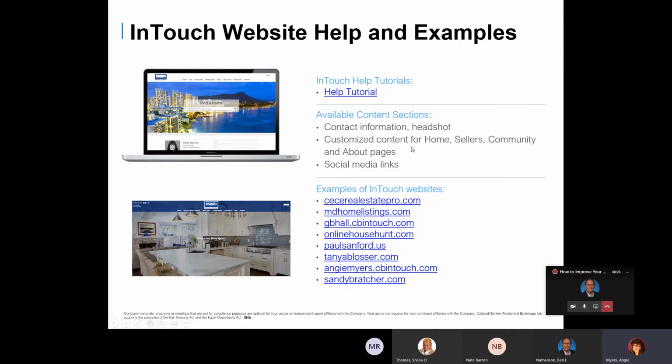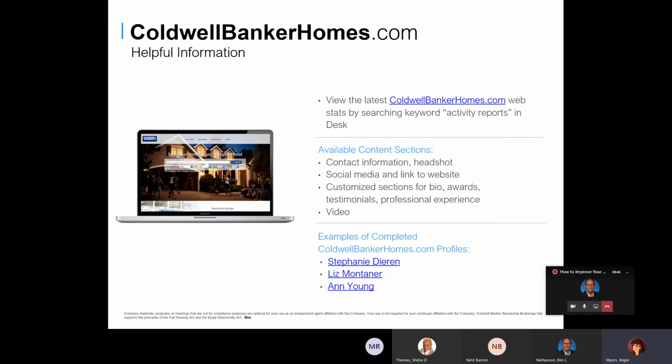The same goes for any content, for any of your pages, your social media links. So every time I click on a social media link to get to your Facebook business page, if I click from Zillow or Realtor.com or your In Touch website, I should be going to the same business page. Same thing with Coldwell Banker Homes and ColdwellBanker.com. So Coldwell Banker Homes is our Mid-Atlantic region. We have Maryland and DC and Virginia, that metro region, and then also Coldwell Banker Homes.